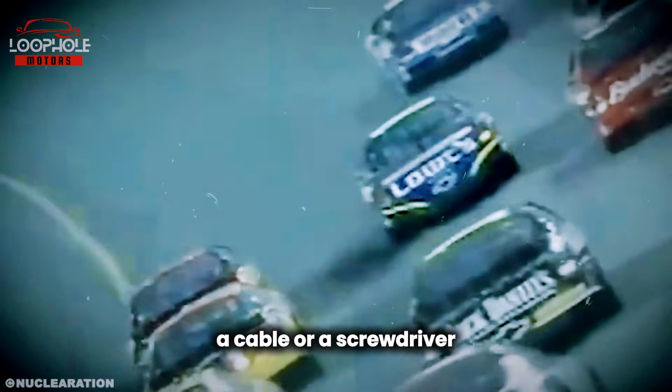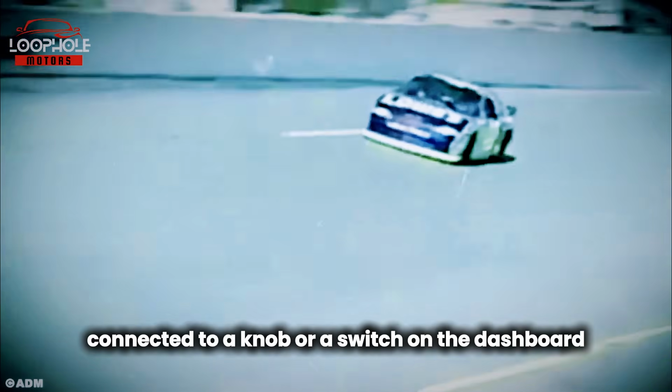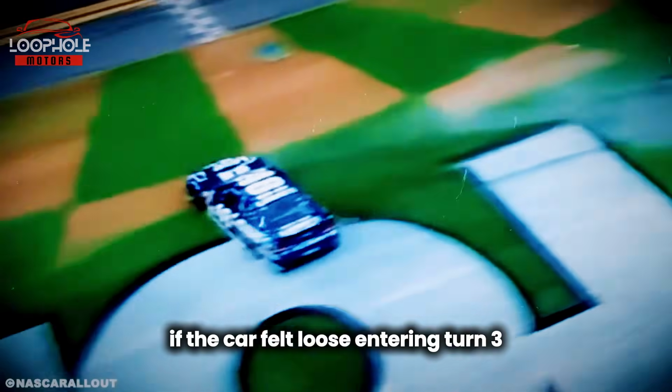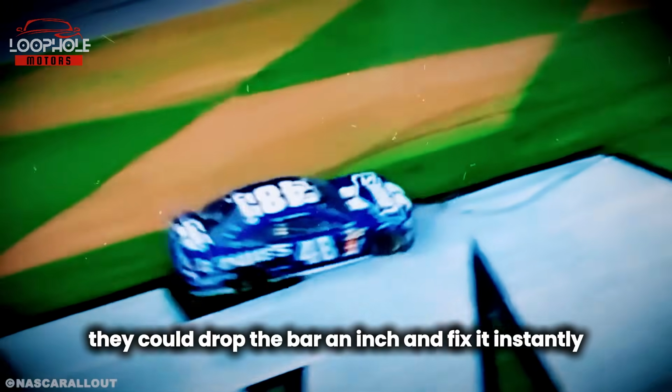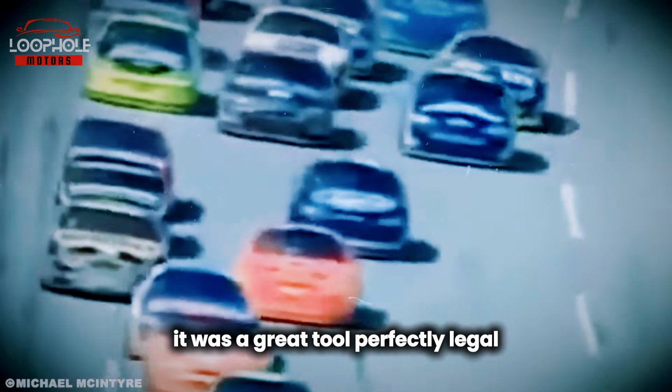They allowed an in-car track bar adjuster. This was a simple mechanical system, a cable or a screw drive connected to a knob or a switch on the dashboard. The driver could now raise or lower that bar while driving at 180 miles per hour. If the car felt loose entering turn 3, they could drop the bar an inch and fix it instantly. It was a great tool, perfectly legal.